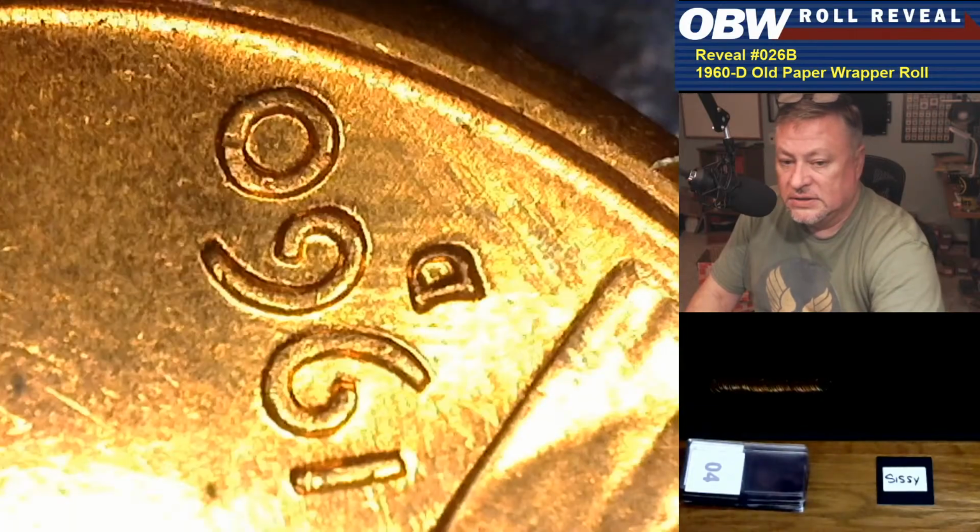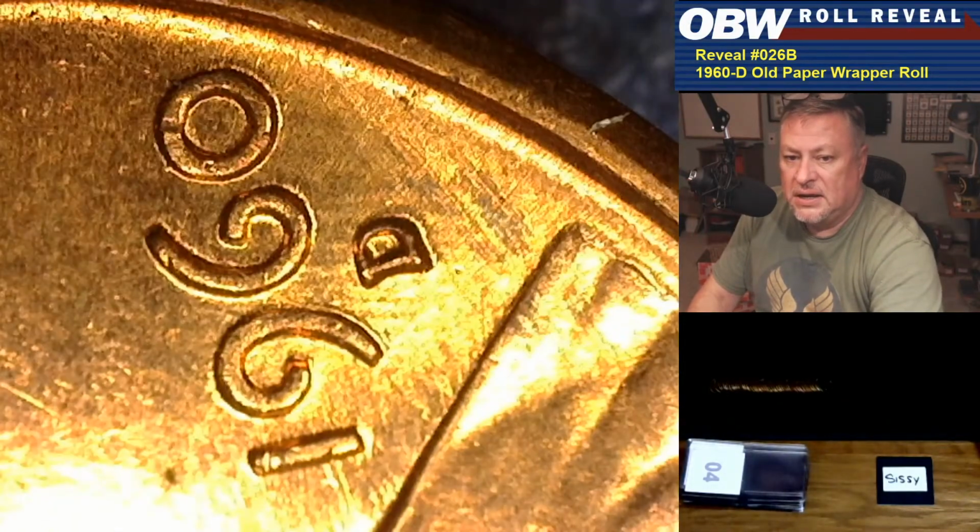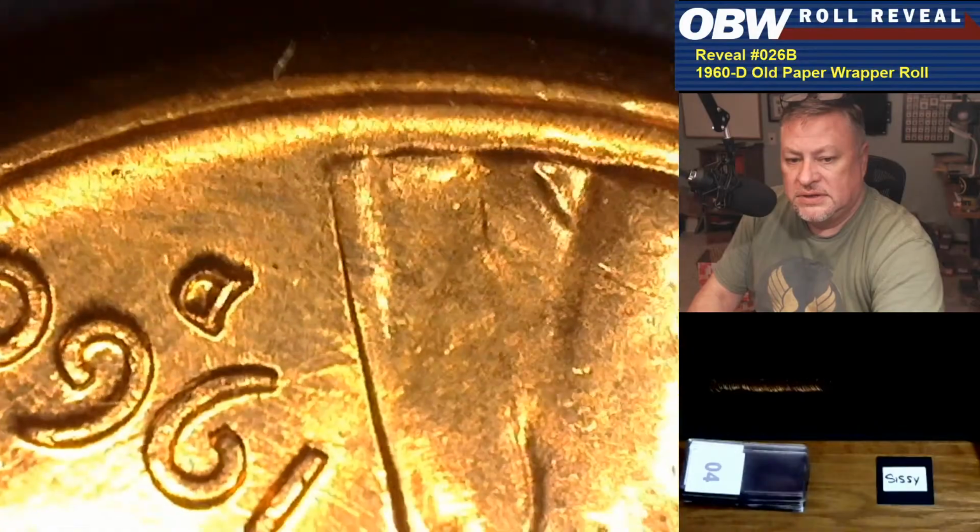Well, that's coin number 3 in the roll. Got nothing there. Hello, Jeff Dunn. Oops. Next one. Go to Sissy Atwell. And what does Sissy Atwell get? Bam! I see the RPM.